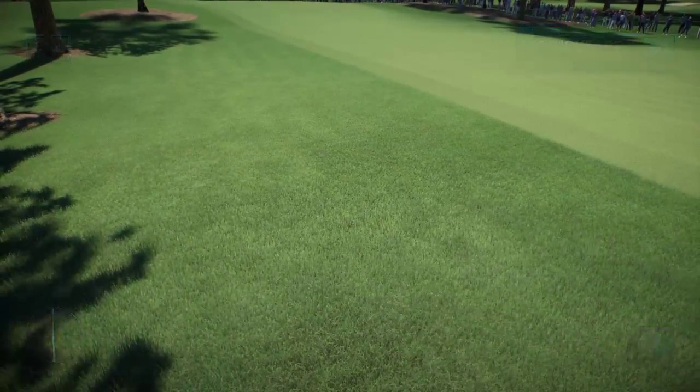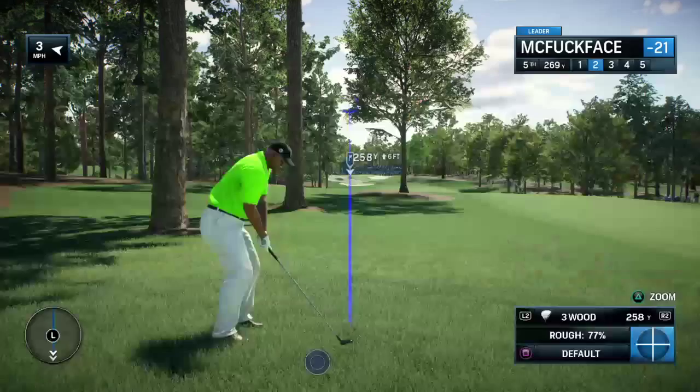Not on the fairway here. This could be a tough shot coming up next. And setting up here in the rough.